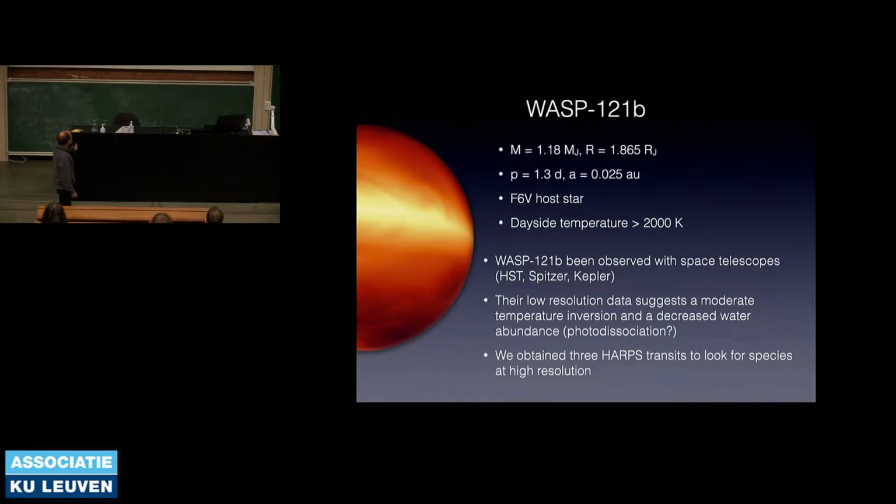In contrast to Kelt-9b, there actually has been space data for WASP-121b, measured by the Hubble Space Telescope, Spitzer and Kepler, and the people who analyzed the data, including me. This is of course low resolution data. What we found is a moderate temperature inversion, not like this crazy 2,000 Kelvin inversion that we have for Kelt-9. And we found that water is apparently decreased from the amount that you would expect, so we assume that there's some kind of photodissociation going on.